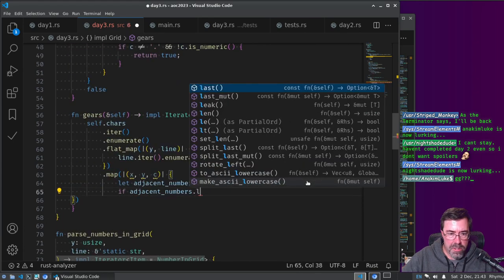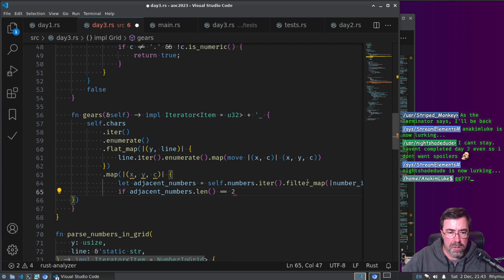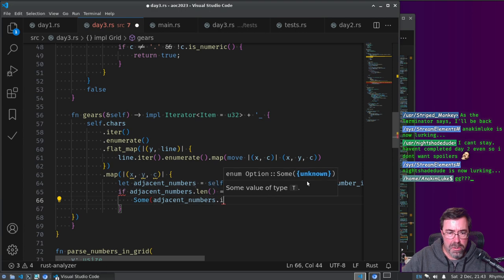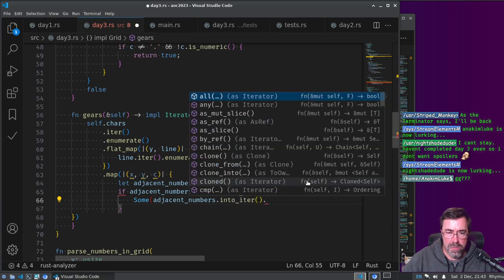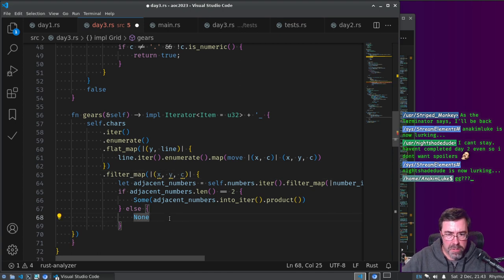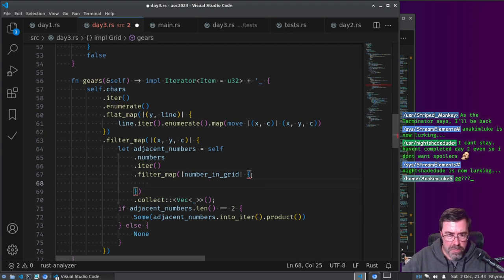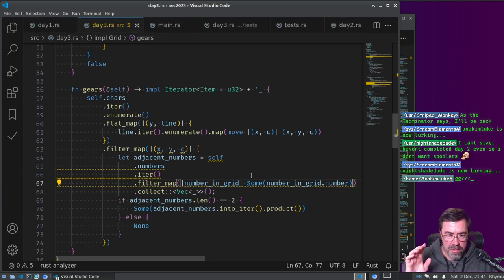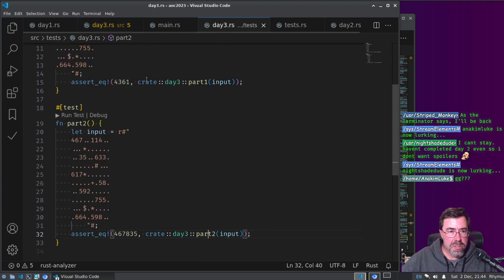Okay, if adjacent numbers dot length equals 2, then it's some adjacent numbers dot into iterator dot product. Else none. So yeah, then it means we're doing a filter map. And that's all I need to do, right? So let's just keep it easy right now, we'll just say it's always some number in grid dot number, just to make sure it compiles. And the number's going to be totally wrong, but I just want to see if it works.